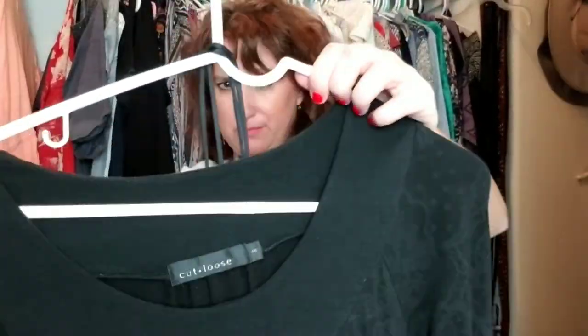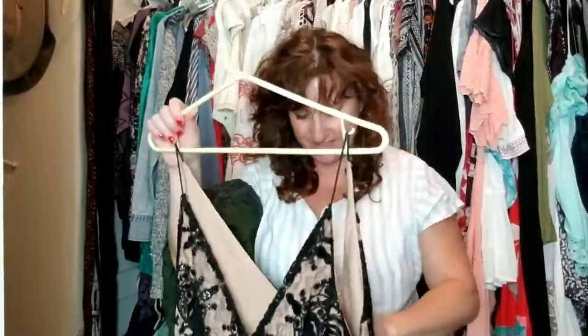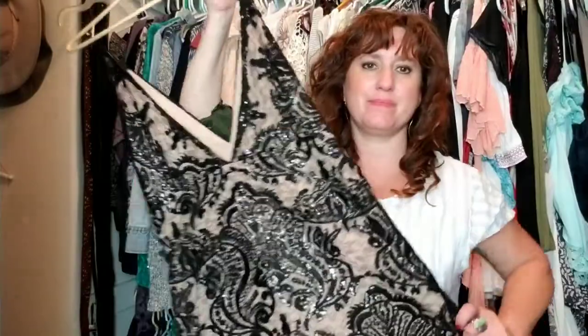And this brand, Cut Loose, is really expensive. That'll sell well, but I haven't worn it in so long. My Free People trapeze dresses in every color and pattern are staying, but that Free People sundress is going. Free People sequin cocktail dress. I've only worn it once or twice, so I'm going to keep that one a little bit longer. So I think I will resell this one on eBay or Poshmark.